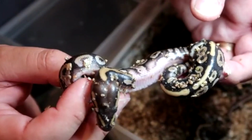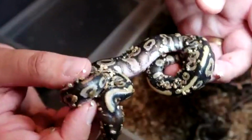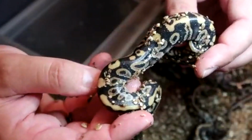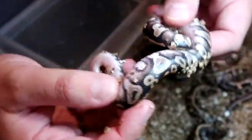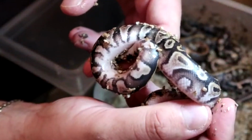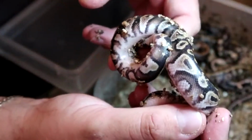I'll leave the sexing until they've all shed out. I'll do that at some point in the near future. So there you go, that's hatchling number 1. That gives you a really clear look at the belly there. Lovely looking. So we'll pop this one in the bath.